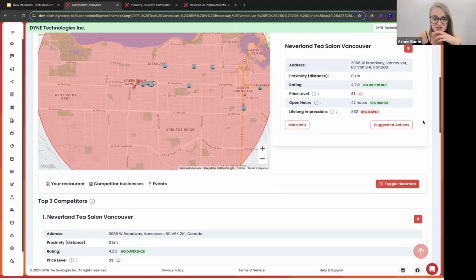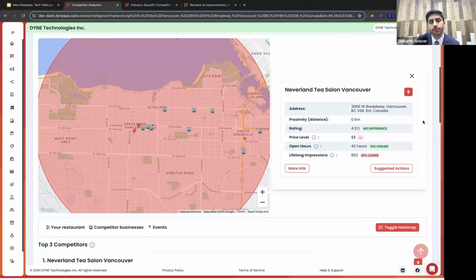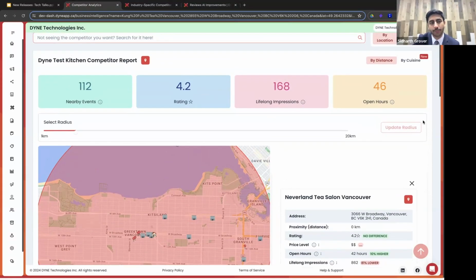Now, Sid, we're getting some questions here in the chat box. It looks like a lot of people are interested in this. So the first question that we've got here, what does it mean by rating? Where do they pull a rating from? Oh, so all of this data is actually live from Google Business.